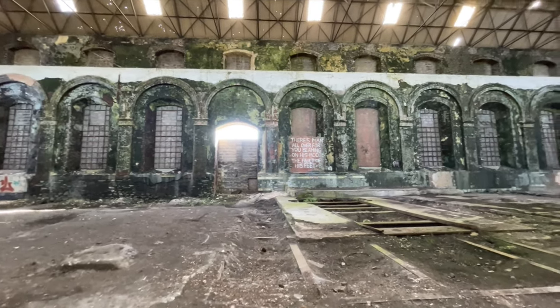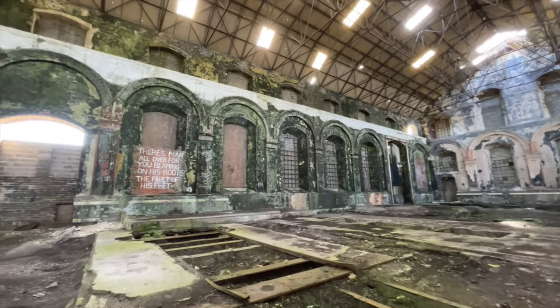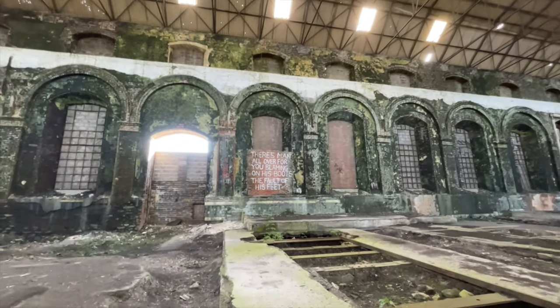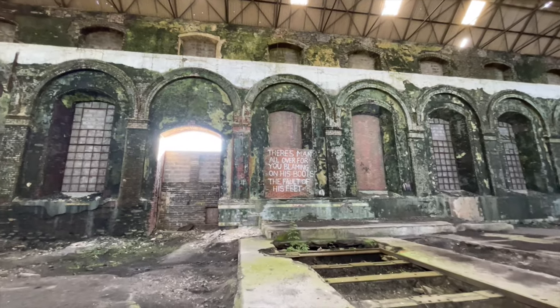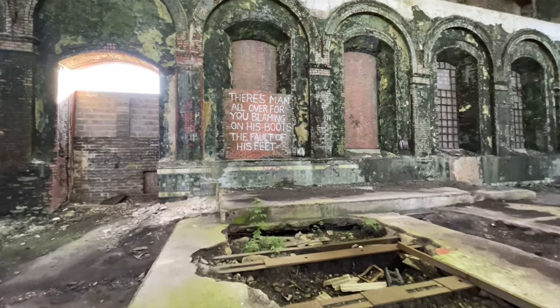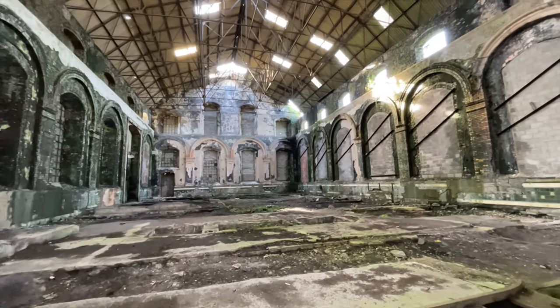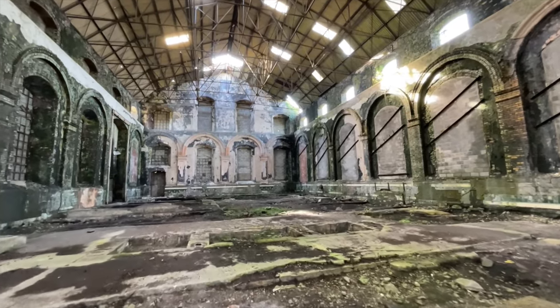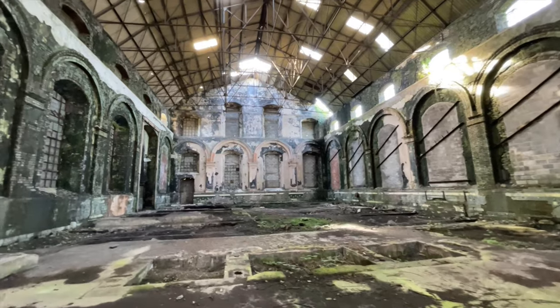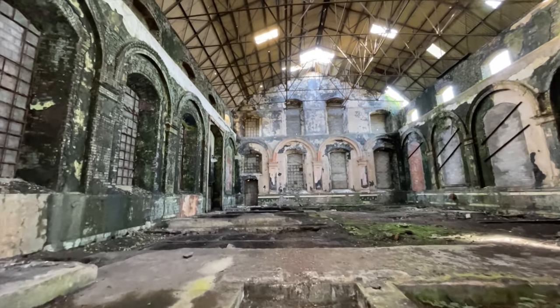This is apparently the old steam room that powered the winders on the colliery, which is just beyond that wall over there. As you can see, it's just an empty building. I think it dates from early 1900s. I'm not sure it were in use that long before the closure of the pits.